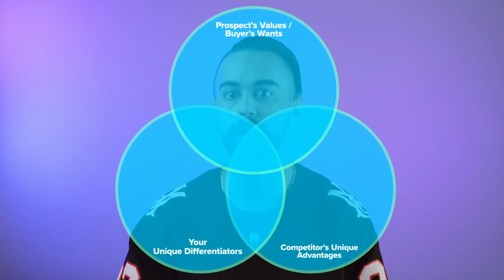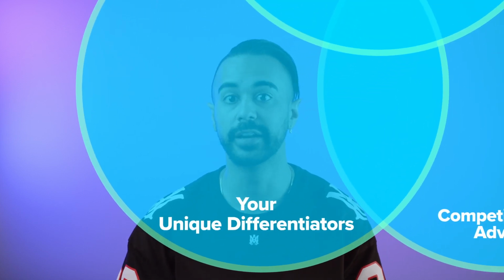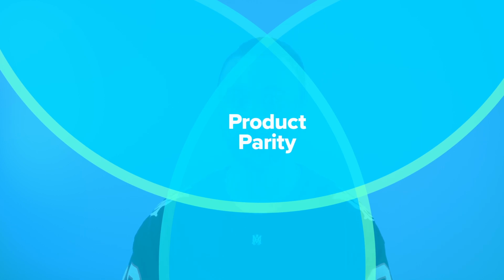In one bubble, you have all of the things that are unique to your product or your solution in the market. In another bubble is your competitor's unique advantages. And the final bubble is what matters most to your prospect. Where all three overlap is product parity. This is where you'll likely struggle to differentiate in the eyes of your buyer.